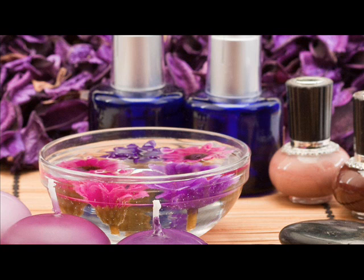So start on the nose, up the forehead, down and around the eyes and the cheeks, and then down the chin and down the neck. Okay.